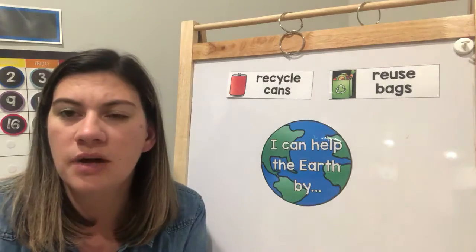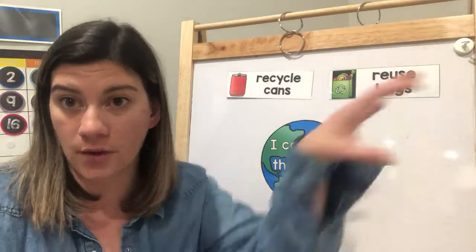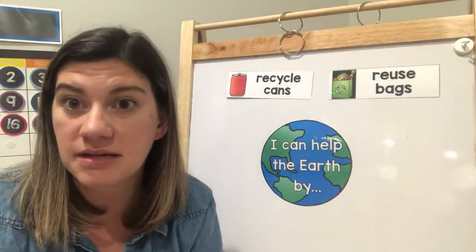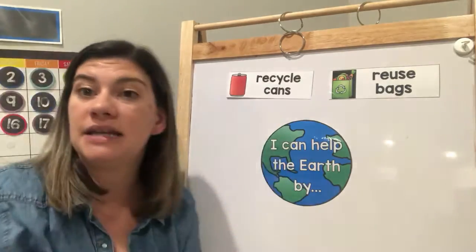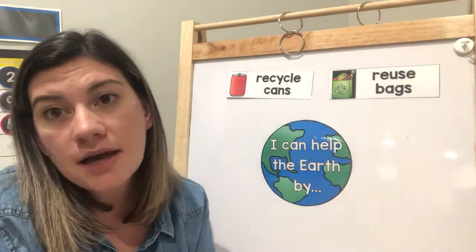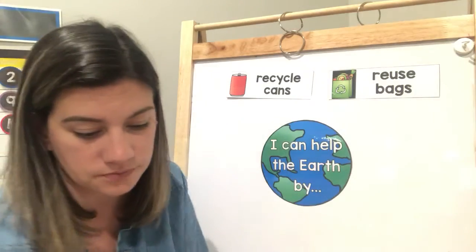So what we do is there's days that the garbage men take the garbage, and then there's days that the garbage men take the recycling. They take cans if anybody uses cans. Some people do, some people don't. It's okay if you don't.